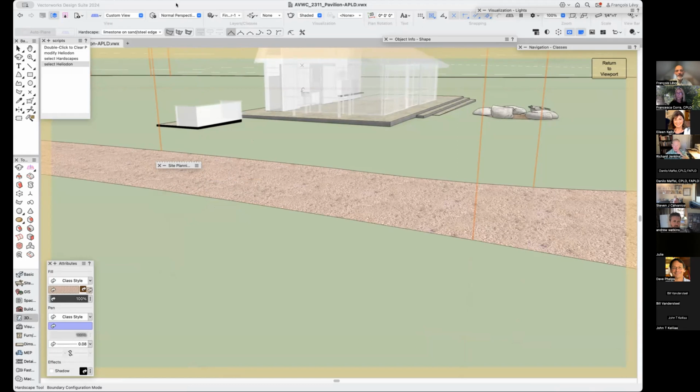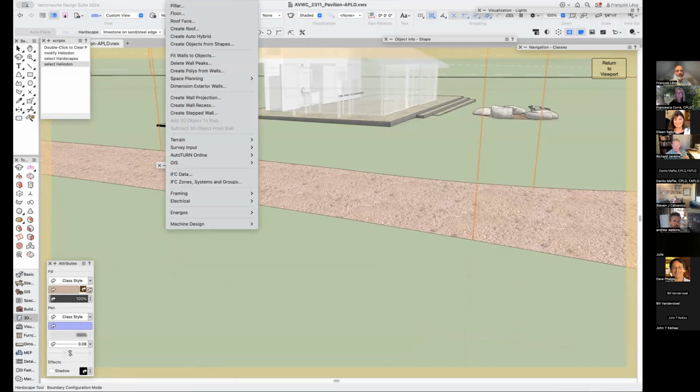is to go ahead and draw that as a polyline, make my edits, and then once I'm satisfied with the results, I'll go to the menu and choose Create Objects from Shapes, and then define that polygon or polyline as a hardscape.